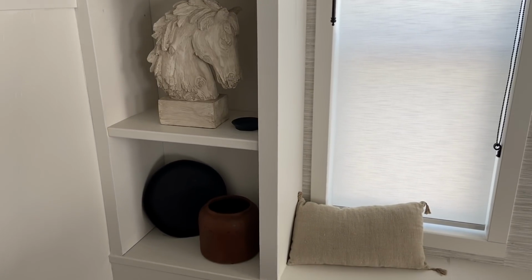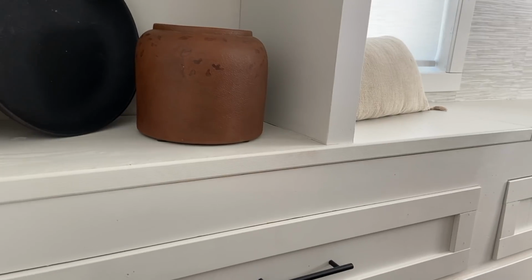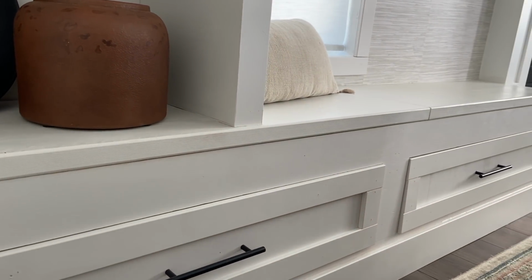I added a handful of my decor. What's great about this is I can switch it out whenever I want to use something. It's a great way to display and store my decor all at once. I also wanted to add some more storage to the living room, so we added these Craftsman style pull-out drawers.